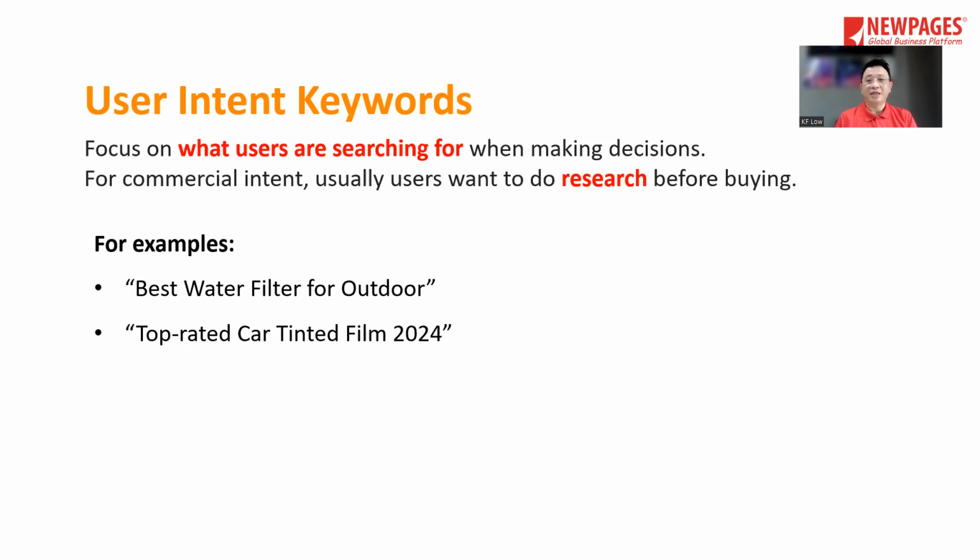For commercial intent, since today's lesson is about e-commerce, usually users will want to do research before they buy. For example, let's assume that I'm your customer. I will go to a search engine and search for best water filter for outdoor. If this is my user intention, that I'm still undecided on which brand to buy, I will need some recommendations or reviews from buyers on the search engine side. Then I will search for something like best water filter for what purpose.